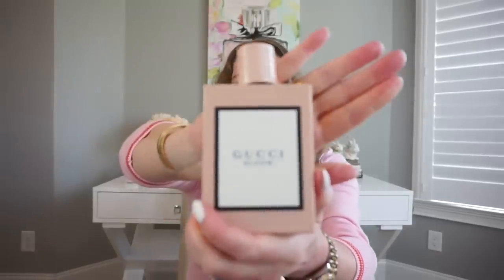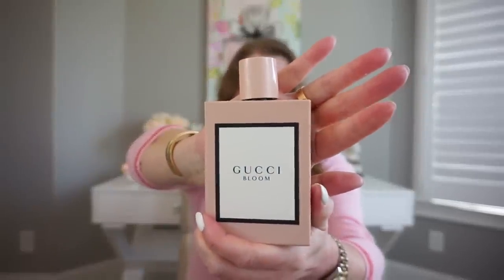And I even got the big bottle. I have been getting small bottles most of the time, but lately I've been getting the big bottles. And it is the Gucci Bloom. I think this is so, so beautiful. I actually just ordered the roller ball so that I can take it with me when I travel. It is such a pretty floral.